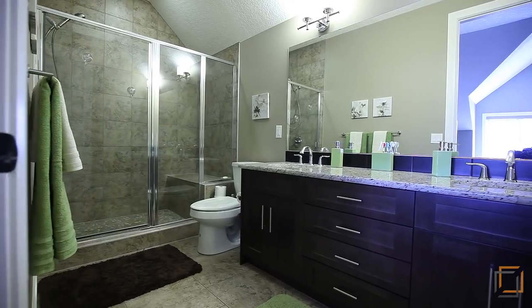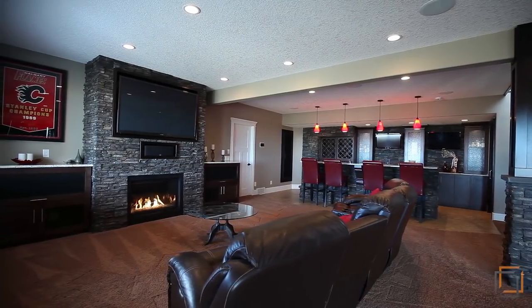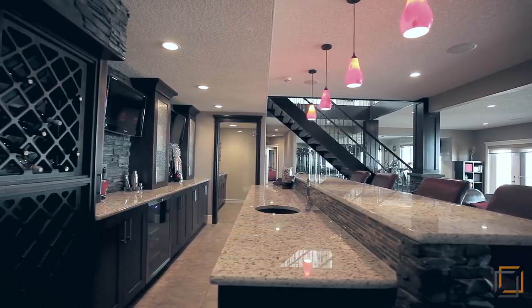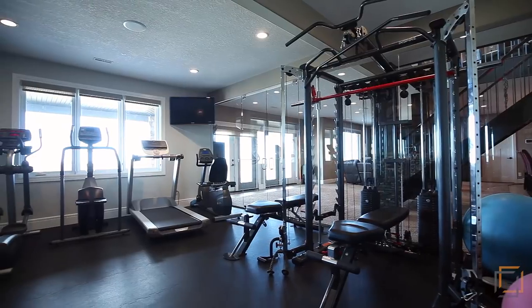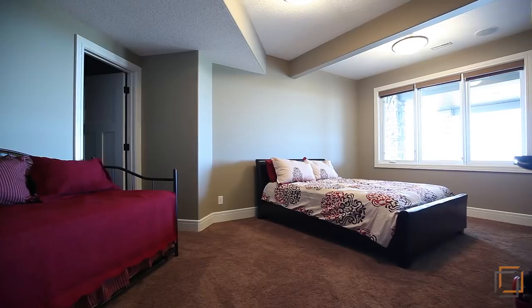the bathroom. A picturesque stairway leads you to your stylish recreation room where you can cozy up to the fireplace. Guests will love your well-equipped wet bar, where they can sip cold beers while watching the game. Keep fit in your private glass-enclosed boutique-style gym.